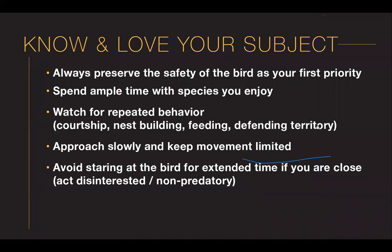So when you're getting into bird photography, there's a couple things that you should know from an ethical standpoint. You always want to preserve the safety of your subject. Don't ever try to flush the bird, get it to fly, or approach when you can tell it's nervous, those sort of things. I'm not going to say that I've never spooked a bird into flight. I think we've all done that, but never do it intentionally. Always keep in mind that you have to be a good steward of these animals, and the bird's safety is more important than the shot. That's why I tell people, if you scare the bird away, you didn't deserve the photo.